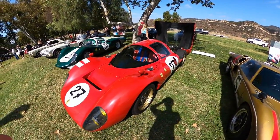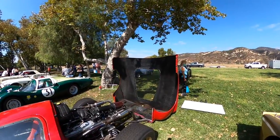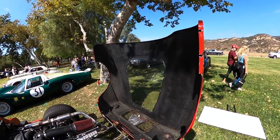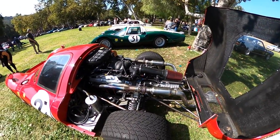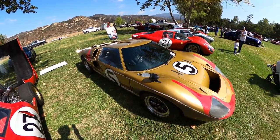I mean, these Ferrari Le Mans cars of the 60s and 70s, some of the best looking race cars of all time. Here, you can see the massive hood it has, or bonnet, whatever you want to call it. Now the engine on this, since it's a replica, they just put in an LS engine, but it still looks awesome. Now onto the GT40 replicas.